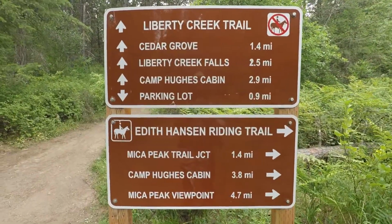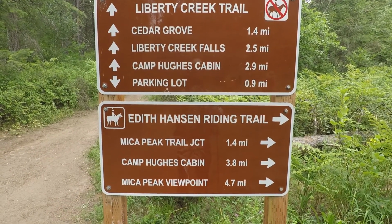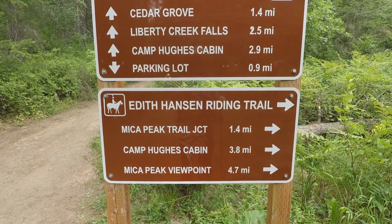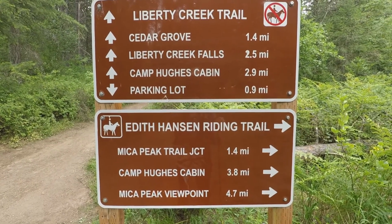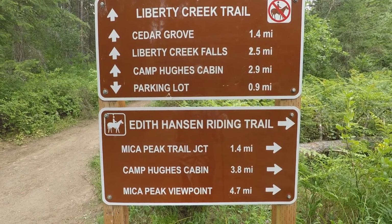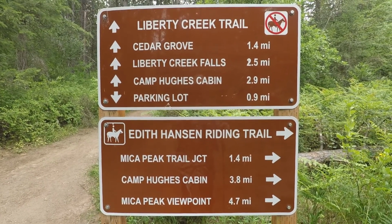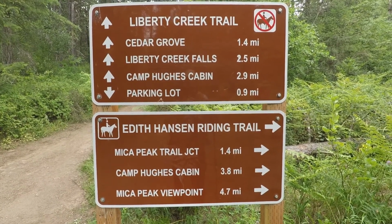We're 1 mile in from the trailhead, and there's a sign that says Edith Hansen Riding Trail. It's very steep going up Edith Hansen for 1 mile, but once you get up to the upper loop, the grade is downward, unlike the lower loop. On the lower loop, as you go south to north, the grade is down. On the upper loop, as you go north to south, the grade is downward. So we're going to do the hard work first and then go on power glide after that.